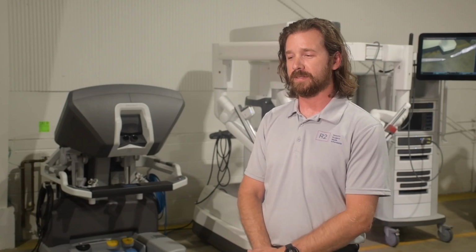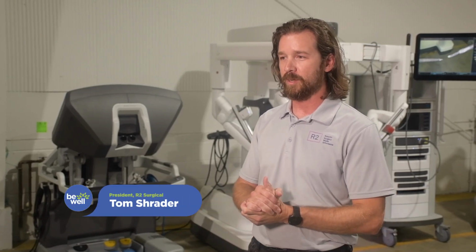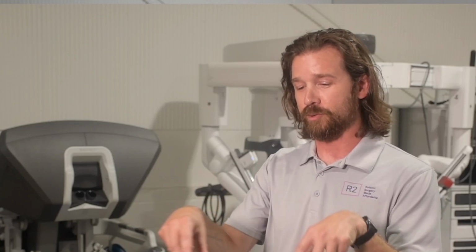Robotic surgery is not what some people might think. It's not autonomous. The robot isn't performing the surgery itself. It's actually called robot-assisted surgery. You could say the robot is performing the surgery, but it's really the surgeon who's doing it.